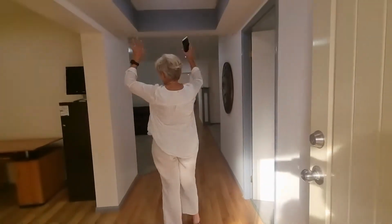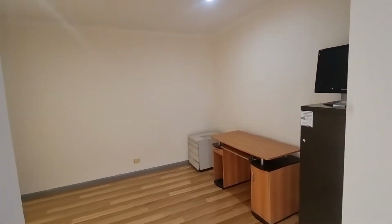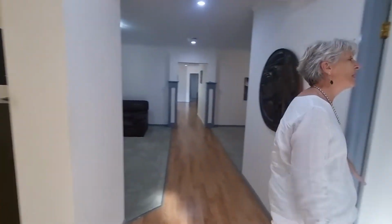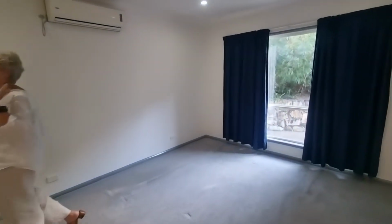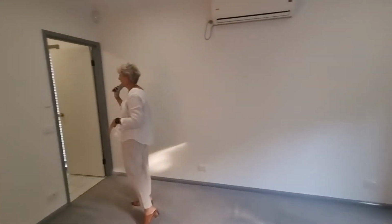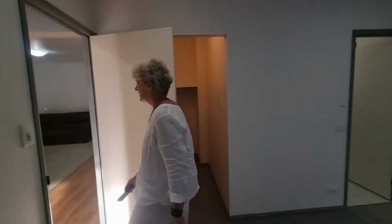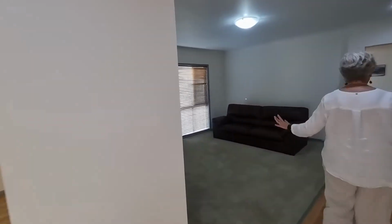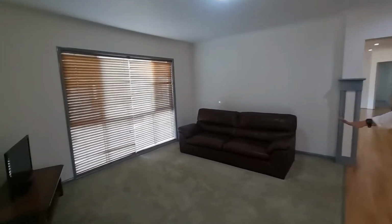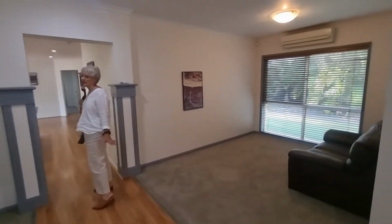Lovely entry, nice vaulted ceiling and purpose-built office here on entry. Come on into the main bedroom here. It's a good size, it's a great size actually. We've got air conditioning, fan, walk-in robe, as well as our ensuite. Beautiful walkway through here. This is original lounge, formal dining in through here, coming into the main living area.